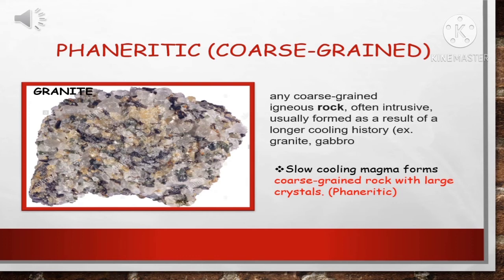So, dito kadalasan, slow cooling po yung process. Mabagal yung process ng solidification o yung pagtigas ng magma. So, ang nangyayari, lumalaki yung crystals. Dahil nga mabagal, kumbaga marami yung time para sila ay mag-develop pa, lumaki pa ng husto dahil matagal ang solidification process nila. So, that's what you call phaneritic.